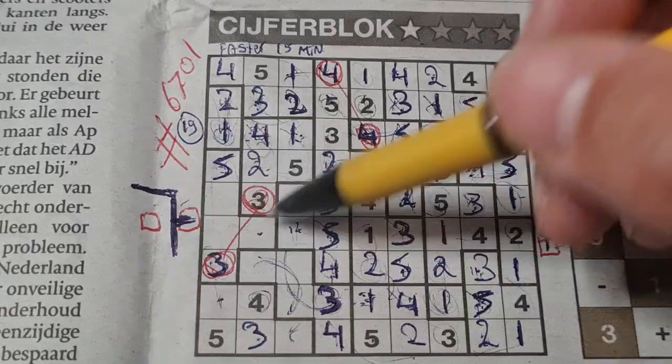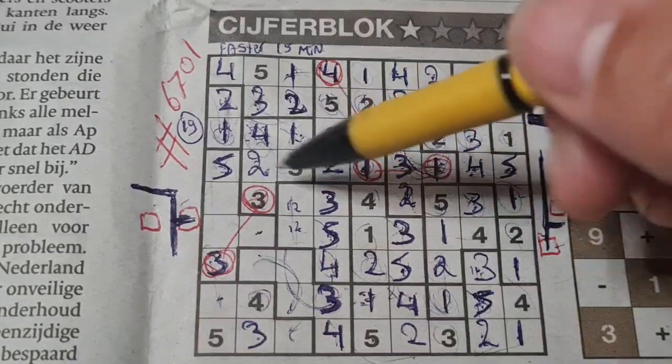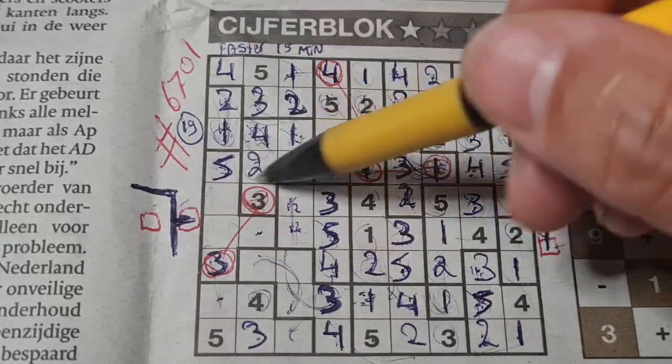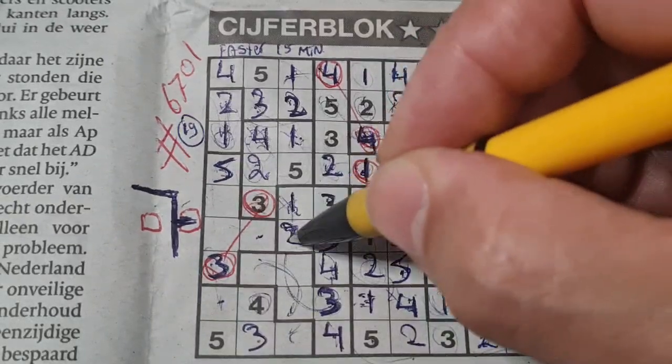This box can be a 1. We have a double 1 there. This box. Oh wait, we have a 2 here. And I've marked those 2 boxes, 1 and a 2. We have a 2 there, so no 2 there. 2 should be here, and a 1 goes there.